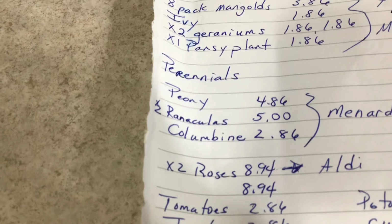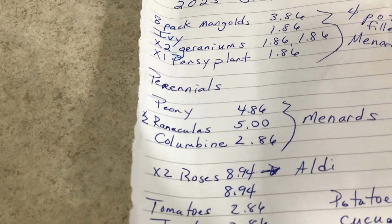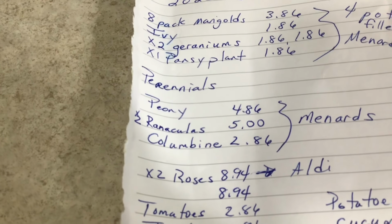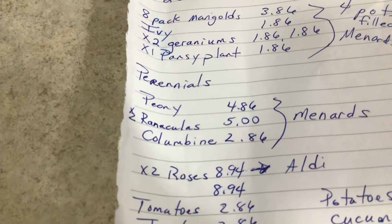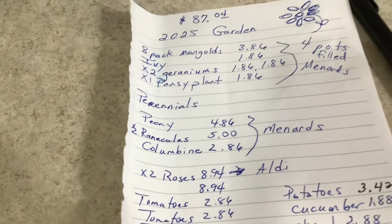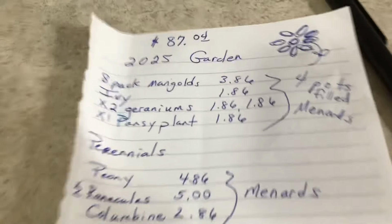I wanted to get some perennials. I didn't expect that I would get them this year, but I did. There was a peony plant there for $4.86, 2 ranunculus for $5, and then my grandma used to grow lots of columbine, so I got a plant of that, which I've never seen before, for $2.86. So, yep, spent that. We did get some of that back in our 11% refund, or rebate, so we're happy about that.